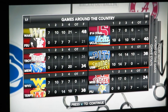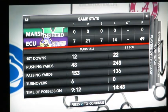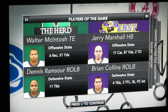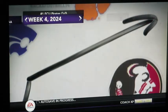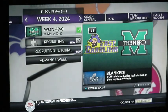UCLA blew away Stanford 40-10. Stanford was ranked 14th. And there you see it again. Marshall and Collins, your players of the game for East Carolina as they blanked their rivals, Marshall 49-0 in their home stadium.